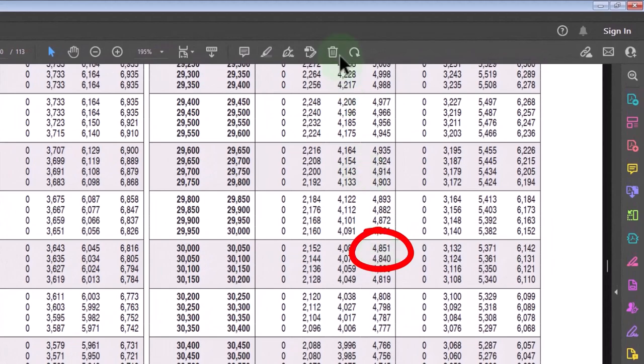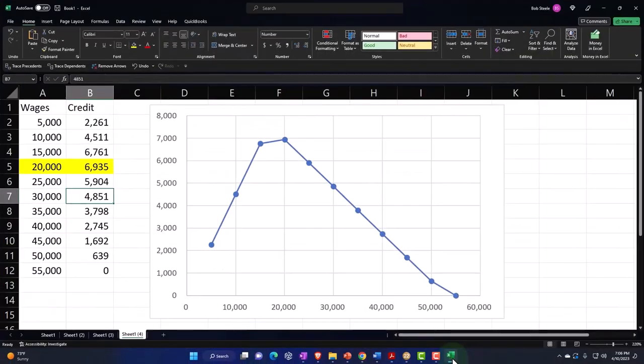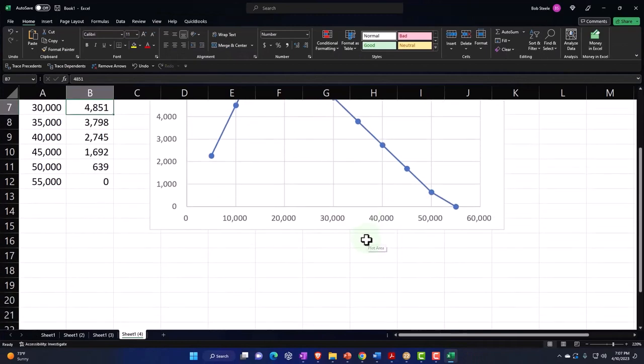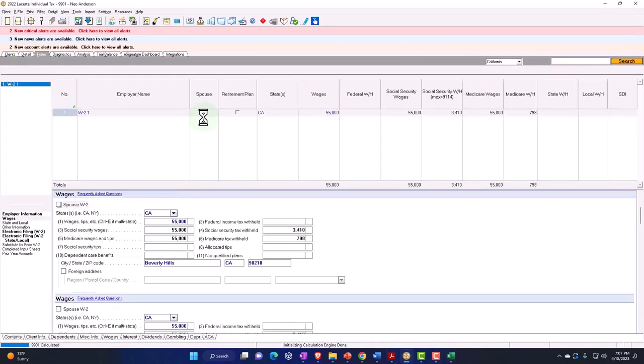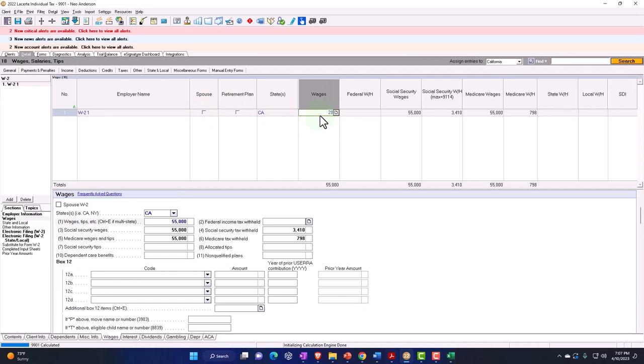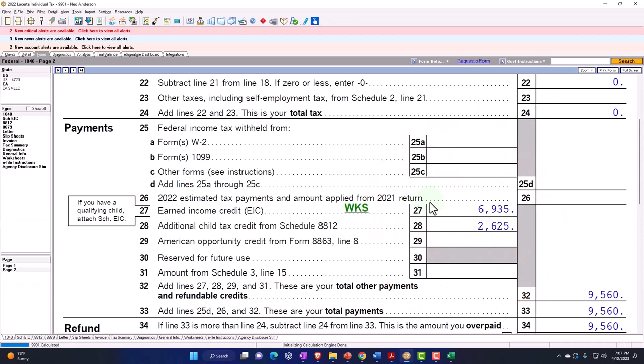So I think I got those plot points hopefully mostly right. So you can get an idea of the visual chart here. All right, so that's the general idea. Now if I added, let's go back to the 20,000 where it's maxed out. Let's go back to the 20,000. So it's maxed out, 20,000 credit maxed out at the 6935, and let's add another kid.